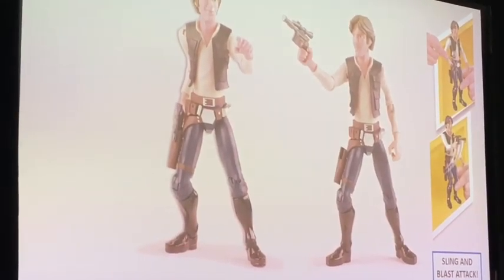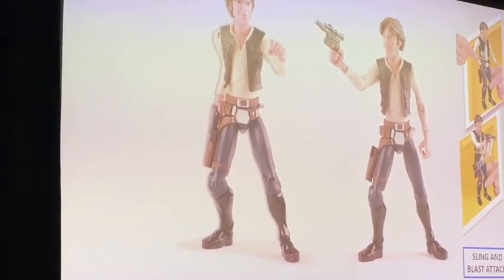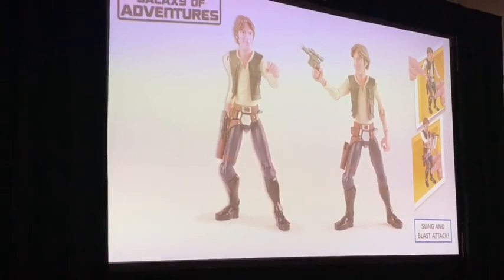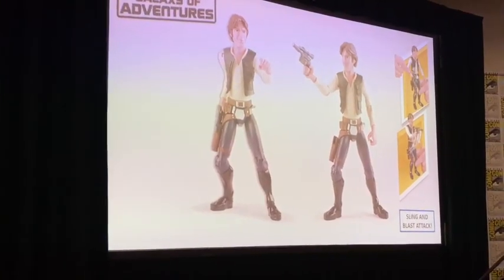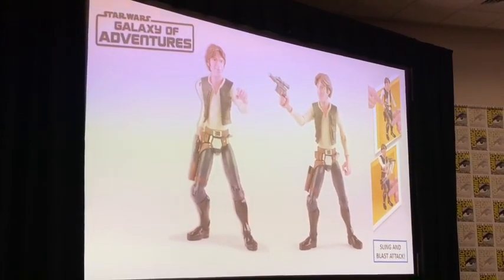Next is the biggest scoundrel in the galaxy, Han Solo, and he features, of course, a quick draw. You'll have to decide for yourself who shot first. But he does have the feature. Just pull his arm back, and he blasts away.